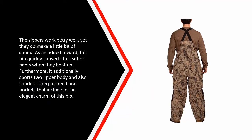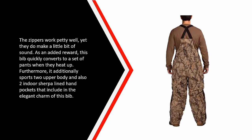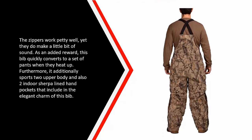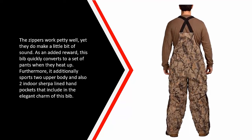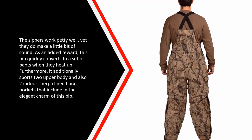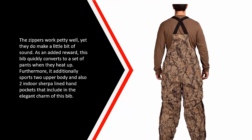The zippers work pretty well, but they do make a little bit of noise. As an added bonus, this bib easily converts to a pair of pants when it heats up. Furthermore, it also sports 2 chest and 2 interior Sherpa-lined hand pockets that add to the stylish appeal of this bib.